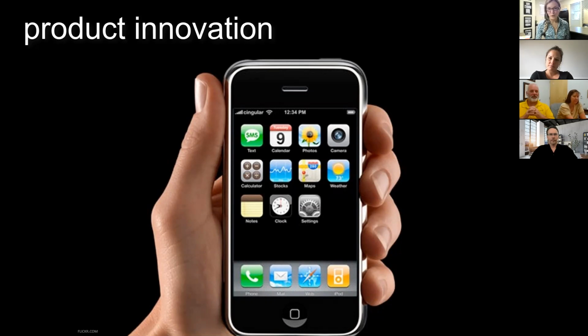I don't use my computer at all. Now I just use my phone to answer emails. This has become a very revolutionary process. And that's an example of a product innovation.